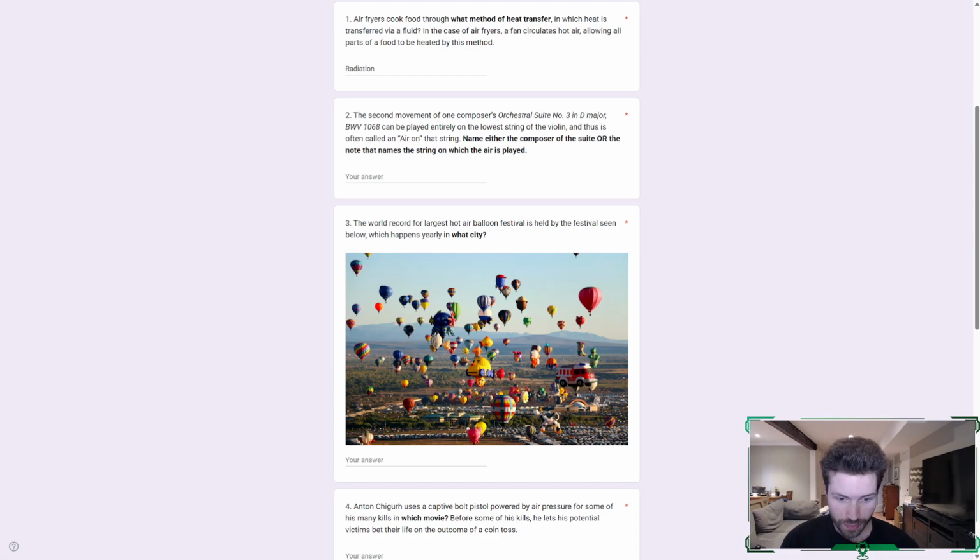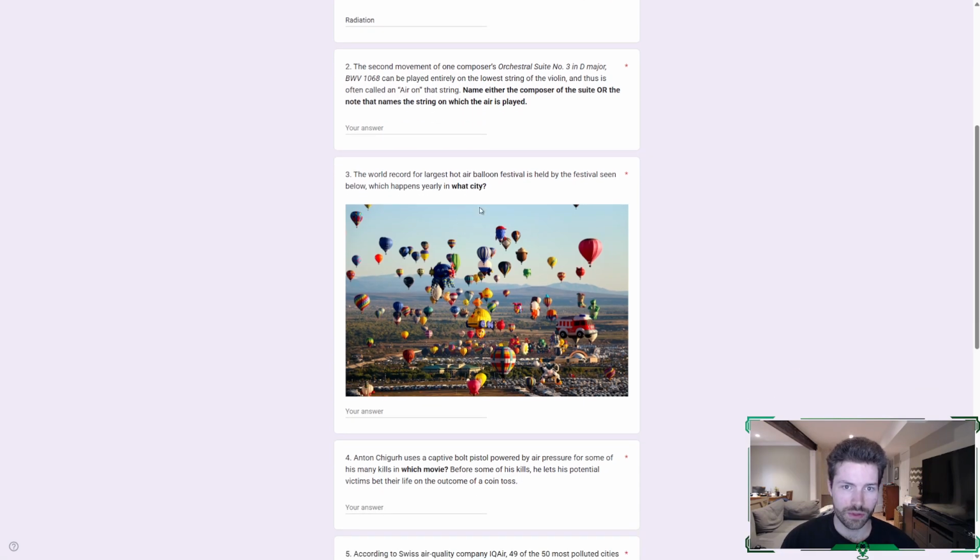Question 2. The second movement of one composer's orchestral suite number 3 in D major can be played entirely on the lowest string of the violin, and thus is often called an air on that string. Name either the composer or the note that names the string on which the air is played. So this is a 1 in 7 chance.